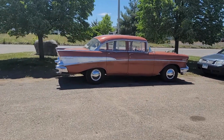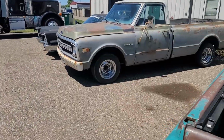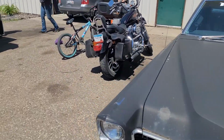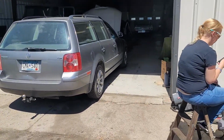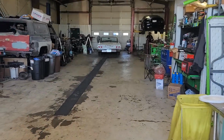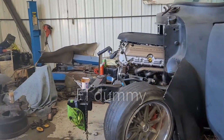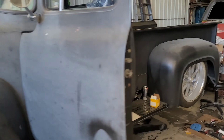And then we've got this old Bel Air, the workers' cars, another customer car, and here's Heather's Cadillac, and it's pretty dang awesome. And then we've got a worker's motorcycle, another customer car. We're gonna go into the shop here. Another customer vehicle, another project, and the F-100 project. Rob's been working on this one for a while. It's almost done. And yes, boys and girls, that is a Coyote powered F-100.